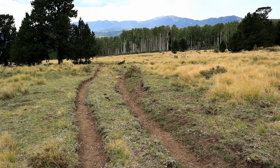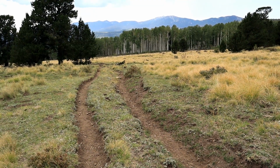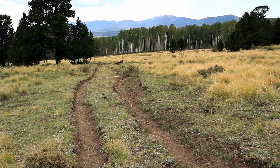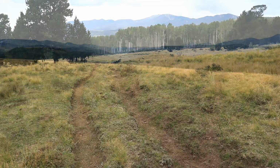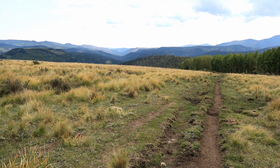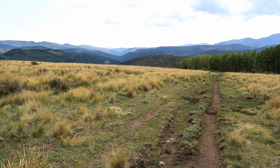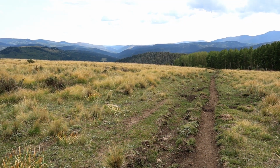We've already had some freezes. I wonder if they're going to turn early. The fall colors of the aspen is just something I look forward to every year. Wow, this view is just amazing. I can't get enough of it. But I'm ready to get home. It's been a long hike today.